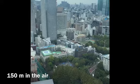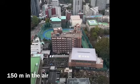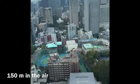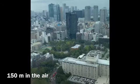Welcome to Tokyo Tower. We are soon arriving in the main deck. If you know what the conversion is in US lingo, let me know. This is the view. We did not go all the way to the top, but we are up pretty high.